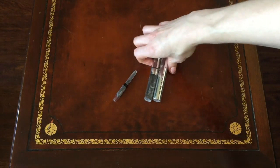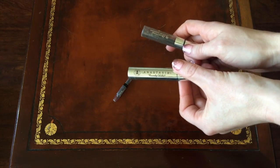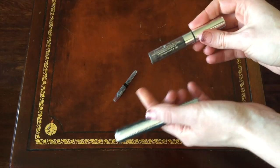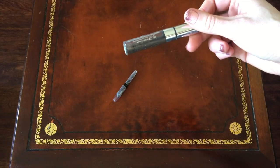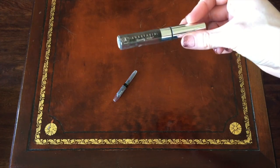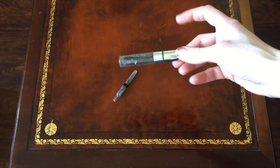And then I have 2 brow gels. This one is the clear brow gel from Anastasia, and then this one is the tinted brow gel. And it's halfway finished in there, you can see, but it's really gross on the inside, so this one really needs to be thrown away. This is in the shade Granite.